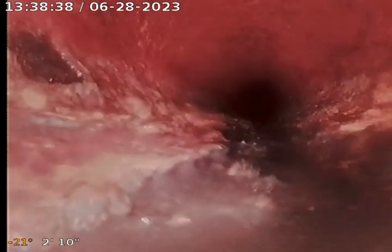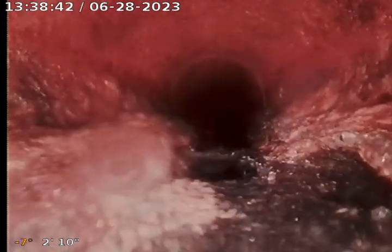You can see here, as we pull back slowly, there's a section of cast iron waste line that's missing as well. You can see a piece of it that's popped out, and that's right at our cleanout. So we're going to go ahead and pull back. We pulled back and pulled up and out of our cleanout. And that will conclude our video waste and sewer line reinspection.